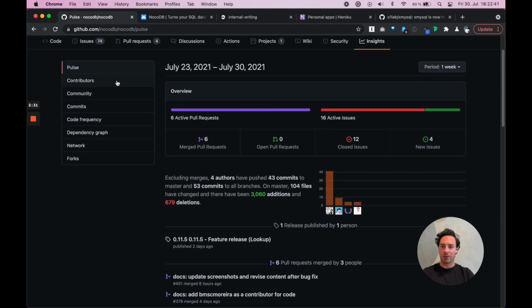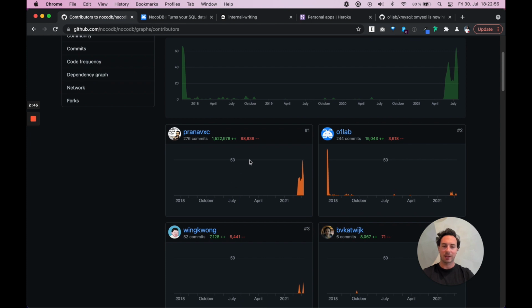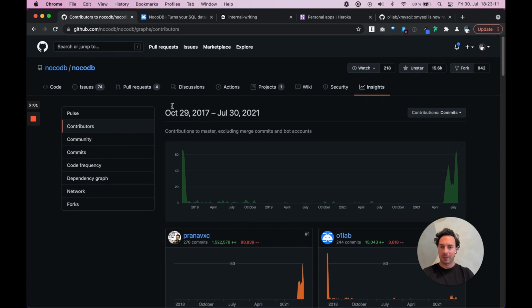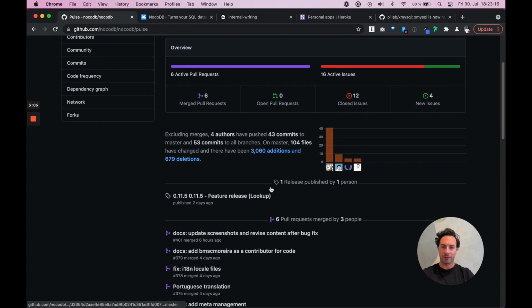And also, if we look at the contributor graph, it's quite fascinating because XMySQL basically was developed all the way here in 2018. And most recently, over the last 3 months, Pranav really picked up the development with 1.5 million lines of code changed. And really improved the project and made it what it is today. So that's pretty cool.